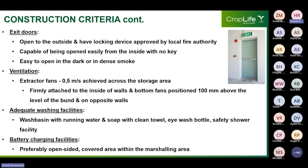Adequate washing facilities are also to be provided. In particular, when it comes to personal decontamination, a wash basin with running water accompanied with soap and clean towel, eye wash bottle, and safety shower facility need to be made available in the depot in case of accidental exposure of an operator to a pesticide. Finally, battery charging facilities for electrically operated forklift trucks should preferably be in an open-sided covered area within the marshalling area.